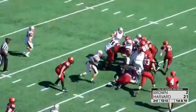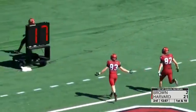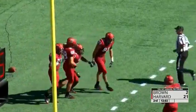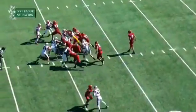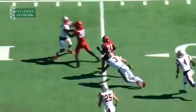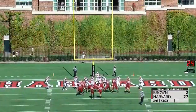This time he gives to Booker, going right side, bounces to the outside. Booker with a late burst and a touchdown. 27 yards, and Harvard extends its advantage to 27-2. Well, Isaiah Tompkins wants a hold on Brown here in the backfield, but watch how long the right side of this line holds its blocks. It's a great job, and it allows Booker to take his time finding his lane, and he bounces outside and in for the score. Charlie Booker had 2 runs of 50 or more yards last week.